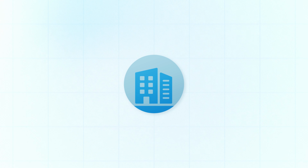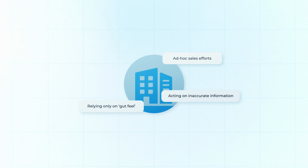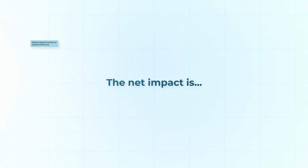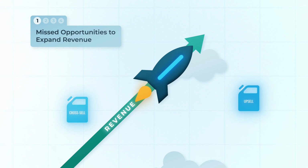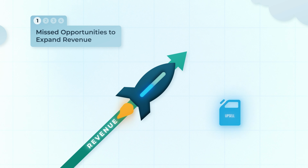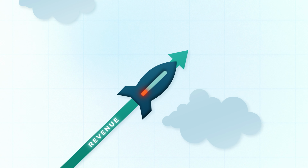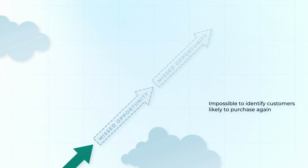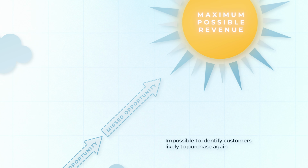With all of these challenges, many organizations' cross-selling efforts are largely ad hoc, based upon the sales organization's gut feel, or worse, based upon incomplete and inaccurate customer insights. The net impact is missed opportunities to expand revenue. Marketing and sales teams across business lines are unaware of potential cross-sell opportunities, which means they miss opportunities to grow deals with additional products and services and find it impossible to simply identify high-probability cross-business line sales pursuits.